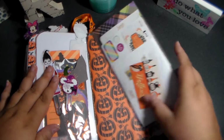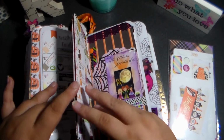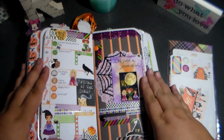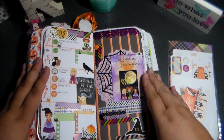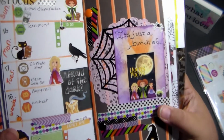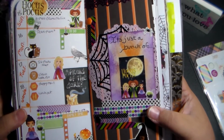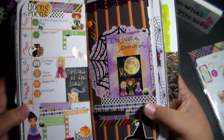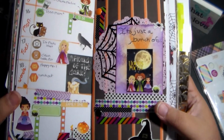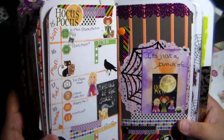Here is my planning section, my planner section. This was week 1. My week 2 was like witchy, which you guys saw. Week 3 for October is Hocus Pocus, and I love how this turned out. It turned out so stinking cute. And I didn't get a Hocus Pocus planner set. I just got a Hocus Pocus sticker set, which I showed you in my last Etsy haul. And I had some stuff left over from some other planner sets that I ordered, and I just mixed that in with the Hocus Pocus stickers, and I think it turned out adorable.